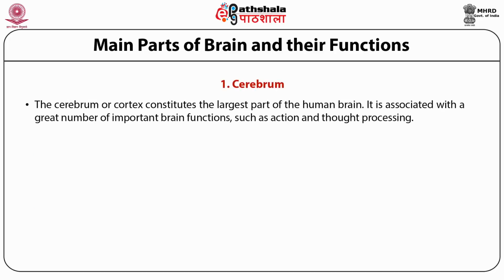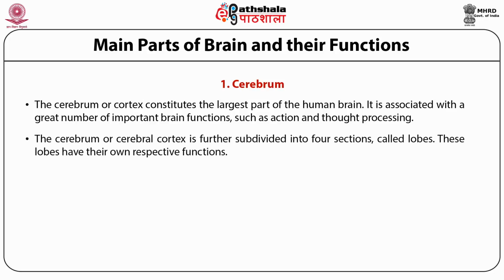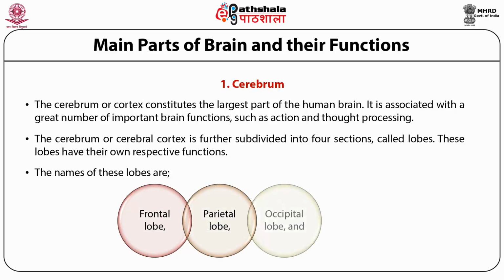The cerebrum or cortex constitutes the largest part of the human brain. It is associated with a great number of important brain functions such as action and thought processing. The cerebral cortex is further subdivided into 4 sections. These are called lobes. These lobes have their own respective functions, and the names of the lobes are frontal lobe, parietal lobe, occipital lobe, and temporal lobe.